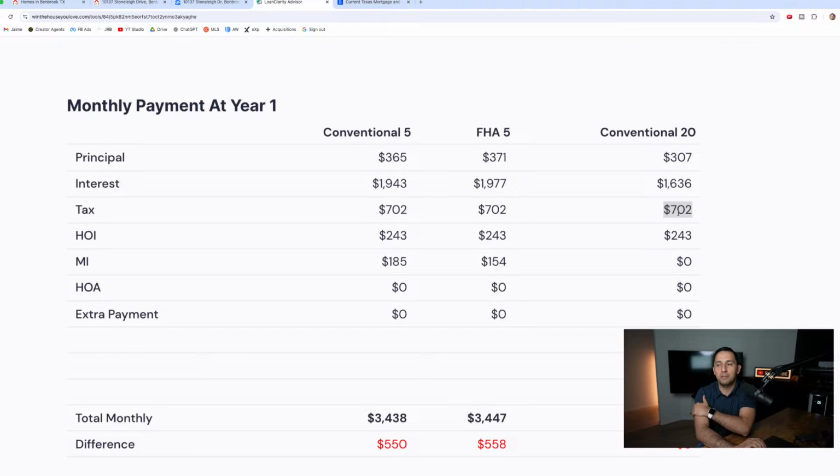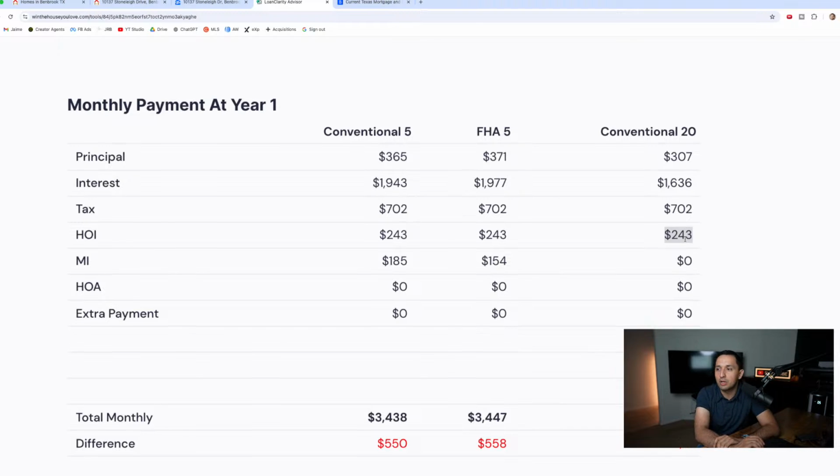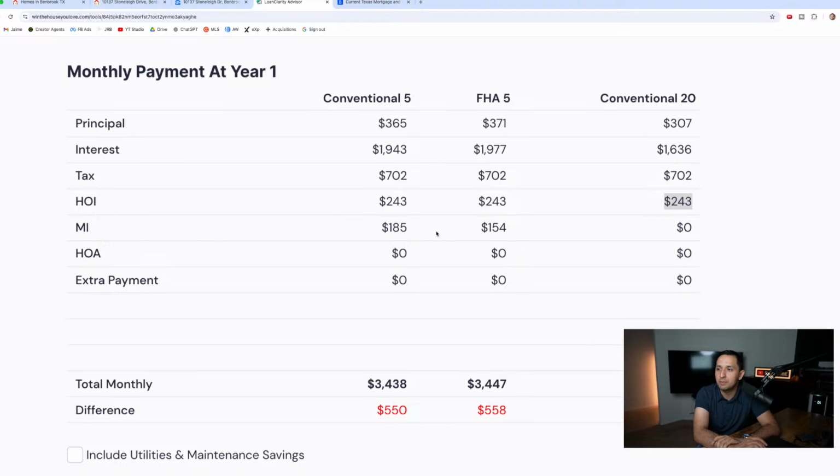Then you have your property taxes. Again, this is an overestimate. Your property taxes are going to be a little bit lower because we use the market value as opposed to the assessed value to give you a conservative number. Homeowner's insurance, here again, we used an estimate of what your homeowner's premium is going to be. And then your monthly mortgage insurance we have in the beginning of the year, in the beginning of your loan.